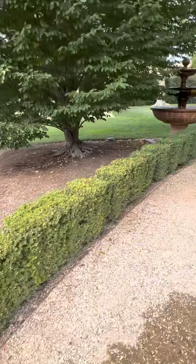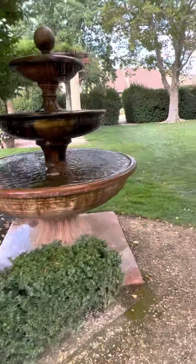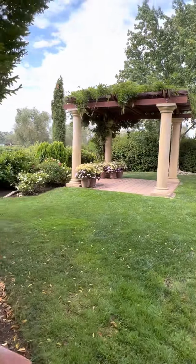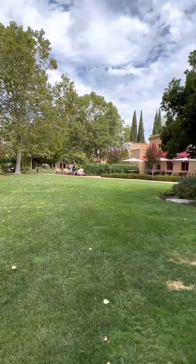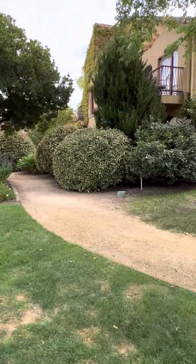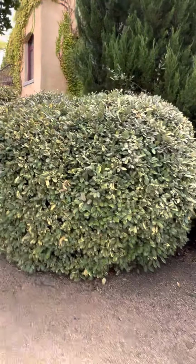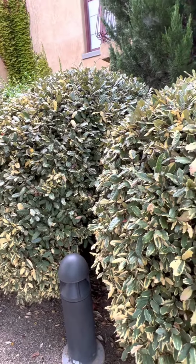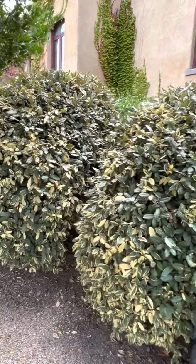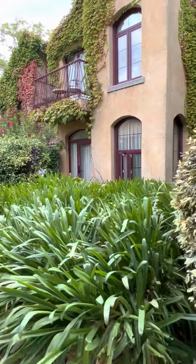Their boxwood here are gorgeous. They obviously have no issues with winter burn here on their boxwood, and so they have lovely boxwood hedges all throughout the property. And this is a plant over here that I would love to grow, but we can't. Kind of get a little closer here. This is a plant called osmanthus. Sort of looks like a holly, and it's variegated. Really cool plant, makes a great screen or hedge, foundation shrub, things like that. Very common out here, but we're outside of its hardiness zone, so those don't do well at all.